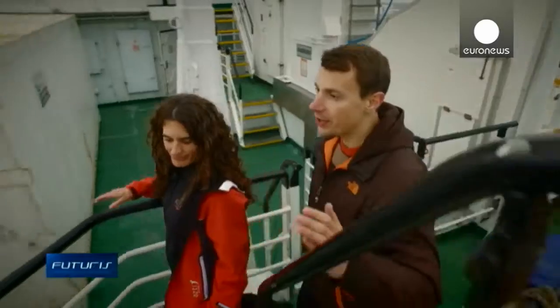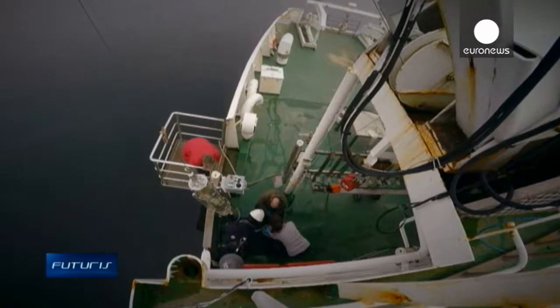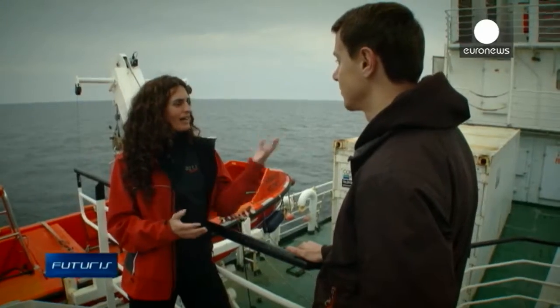So, Maria, we are on Finland's main research vessel in the middle of the Baltic Sea. What are the scientists actually looking for? They're collecting data on different components of the marine biodiversity, in this case phytoplankton and zooplankton, benthic, and they're trying to get this data so that later we can assess the environmental status of the Baltic as well as other seas.